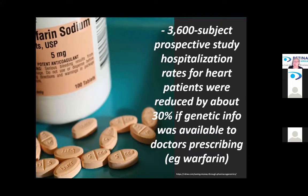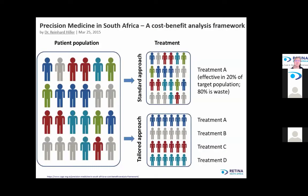In fact, one of the first was done on a blood thinner called warfarin. And they looked at a 3,600 subject study of people who were hospitalized. And they found that they could reduce hospitalizations by 30%, if we simply knew that person's genetic profile and how they would react according to their genes, to the blood thinner warfarin. So a 30% saving in hospitalization, as you know, is huge because hospitalization is phenomenally expensive, tens and tens of thousands of rand.